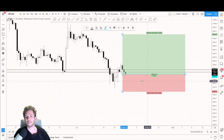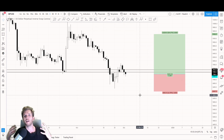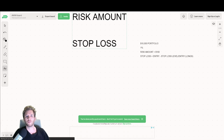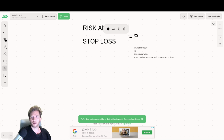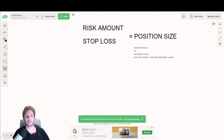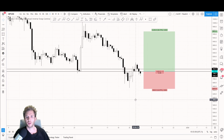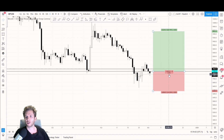Okay, it's not completely irrelevant, but when people say I got stopped out for 20%, you have to understand that this is the most important thing right here. Risk amount divided by stop loss is the most important thing, because what this equals is position size. So this is how you manage your risk, and this is how you stay a profitable trader. So we've got this trade right here. I'm going to do this calculation with you. Even if we go to 14%, we've still got a 2-to-1 win ratio.